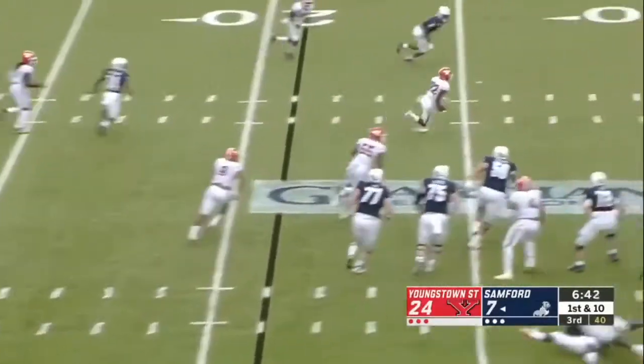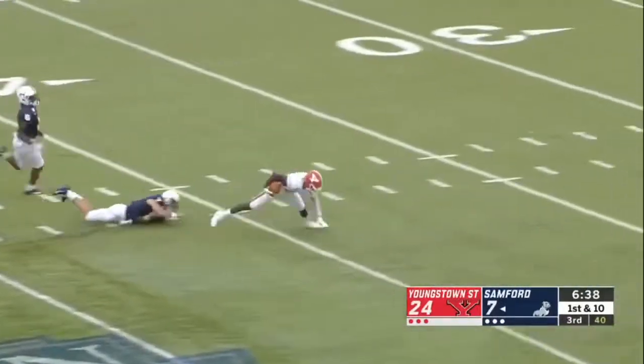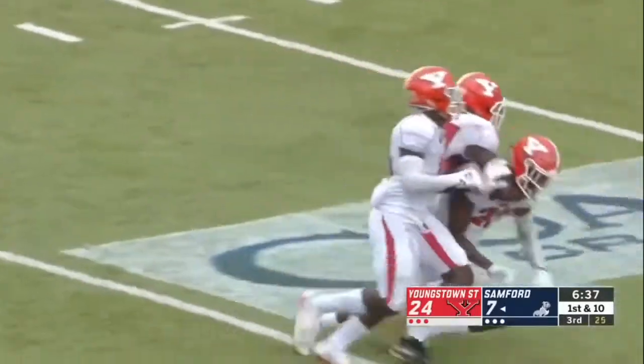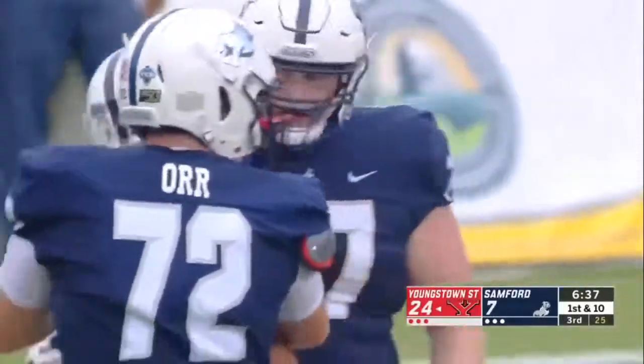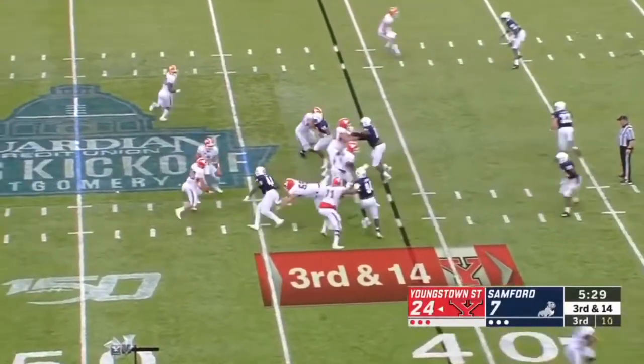Here comes the tempo. Welch picked off. All kinds of real estate for Youngstown State, and into plus territory. John Harper goes. The 3rd interception thrown for Liam Welch, and this one ultra costly. And I think that's what we saw right there. Nobody was open.